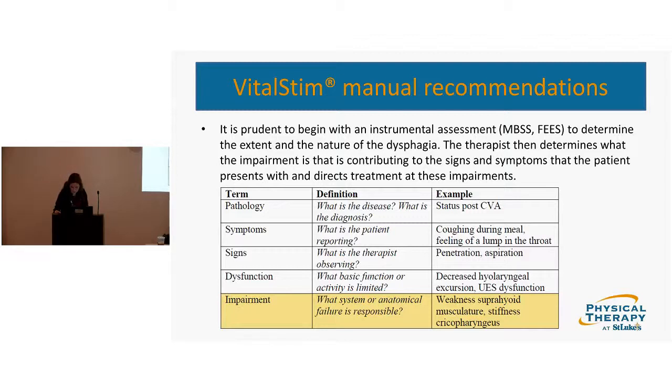So this might be a little repetitive, but I took it out of the VitalStim manual again, and it's talking about before you start VitalStim, it's really important that you get that swallow study or FEES, whatever assessment tool you have, to determine the nature of the dysphagia, and then the therapist can plan their therapy from there. I like this chart, looking at the pathology first, so the disease or status was CVA. Their symptoms, they were reporting the coughing, feeling that globus or the lump in their throat. The therapist is seeing penetration, aspiration, obviously on a video, and why. So the dysfunction is decreased hyolaryngeal elevation and then UES dysfunction.